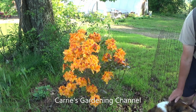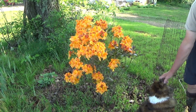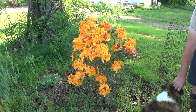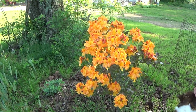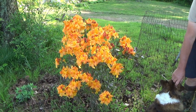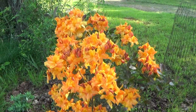So today is May 30th, 2022, and I thought we'd take a quick walk here and I would show you some of the different bushes that we have blooming and some of the different flowers, and we'll have a little garden chat. So this is one of our azalea bushes here. This is highly fragrant. You can really smell the sweet fragrance off of it. And there's a lot more still coming on this.